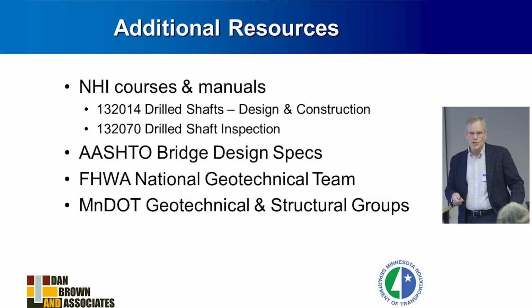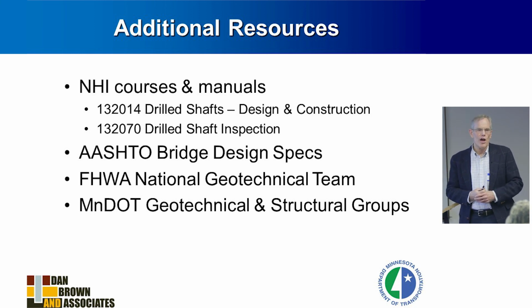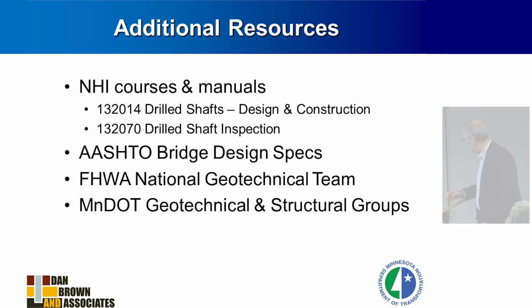There's the AASHTO bridge design specs. And then, of course, the Federal Highway Administration and your MnDOT engineering staff here who have a lot of experience and knowledge are valuable resources for you.